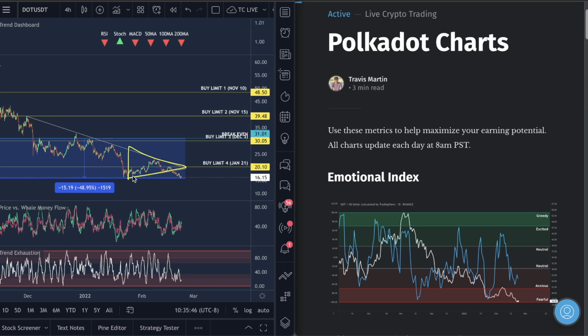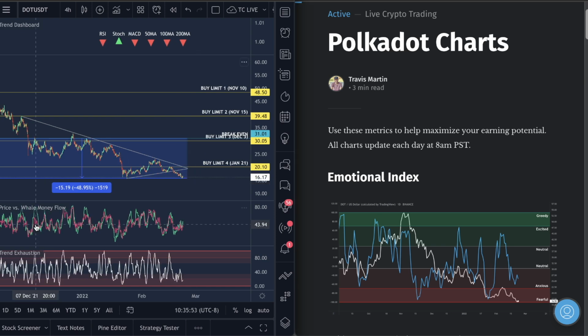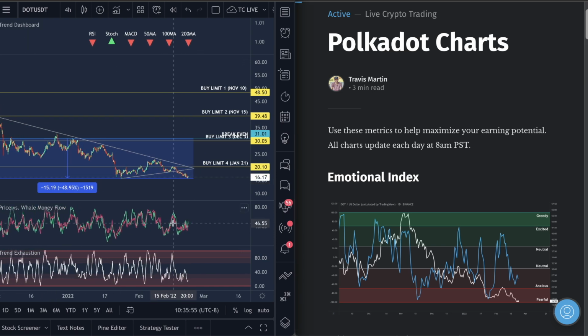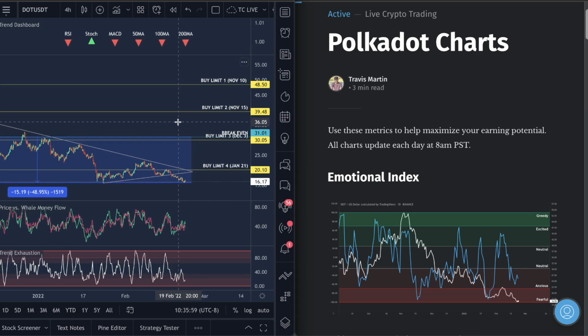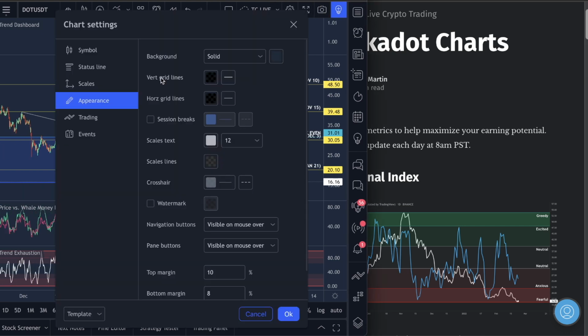But what we're seeing right now is we're getting very close to this support, which could act as a very nice bounce for us back up here. Let's take a look at the price versus whale money flow and trend exhaustion. This is showing us what's happening as far as money flowing into or out of DOT on Binance here. Let me change this for one second. I'll move this over here so we can see what chart this is on.